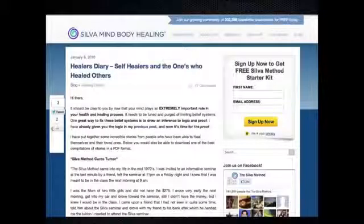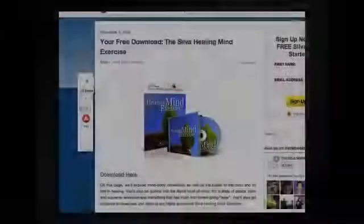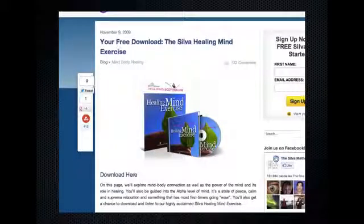The second thing that I would present to them is a healer's diary, which basically talks about how people have actually used the program to heal themselves, because it's a Silver Mind Body Healing program, and really establish that trust and bond between me and the potential prospect or client. And lastly, I would give them a free meditation that they can actually go ahead and try. Of course, in the emails, I'll be positioning them in the same way so people can really experience and engage with this content that I'm giving away. And after that, I would just make a really compelling offer.